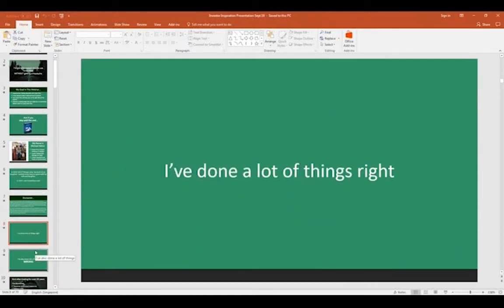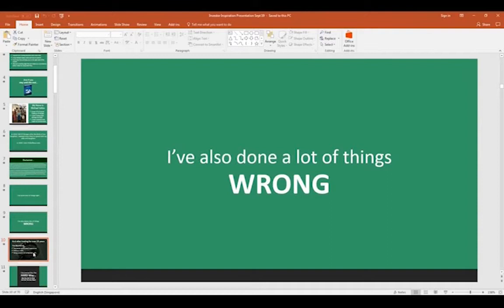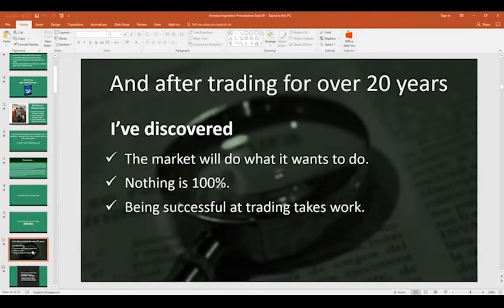So over the years, I've done a lot of things right in trading, but also I've done a lot of things wrong. And after trading for well over 20 years, I've discovered some truths. The market's going to do what it wants to do, no matter how much I fight it. Or I could sit here and put my hands together and pray. Oh, don't do that. The market's going to do what it wants to do. I have no control over it. The best I can do is get on and enjoy the ride with the market when it makes a move. Nothing is 100% in trading.